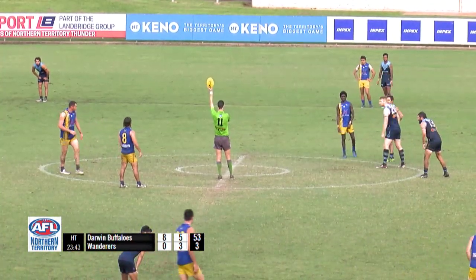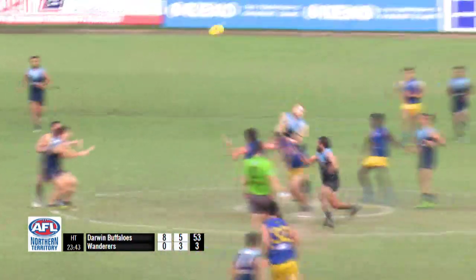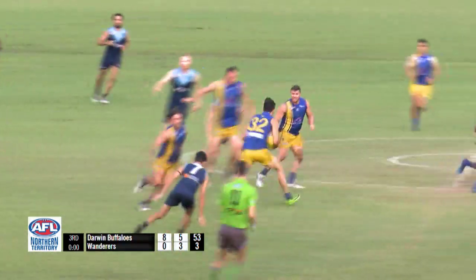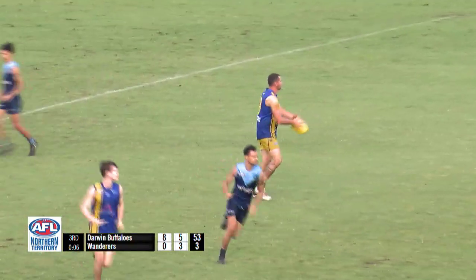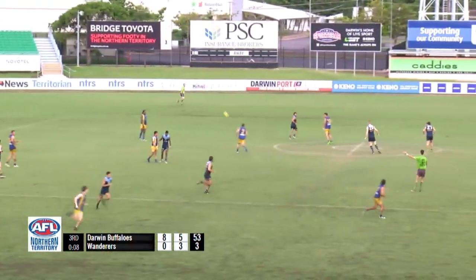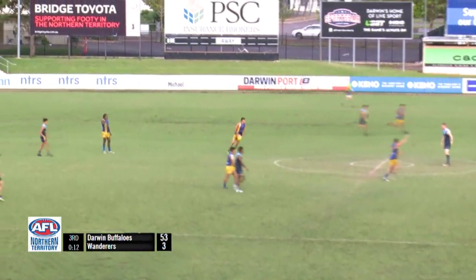Welcome back to TIO Stadium for the second half. Darwin Buffaloes 8-5-53. Wanderers just the 3 behinds. It's an absolute snorefest on their behalf as we're back underway. The umpire's picked out a free kick here. Bit of a sling tackle there, just sort of threw him down to the ground after he got rid of there. Chris Williams paid against him.